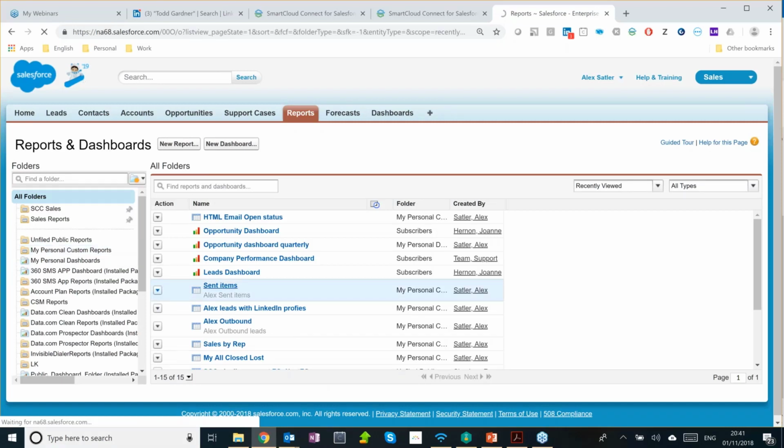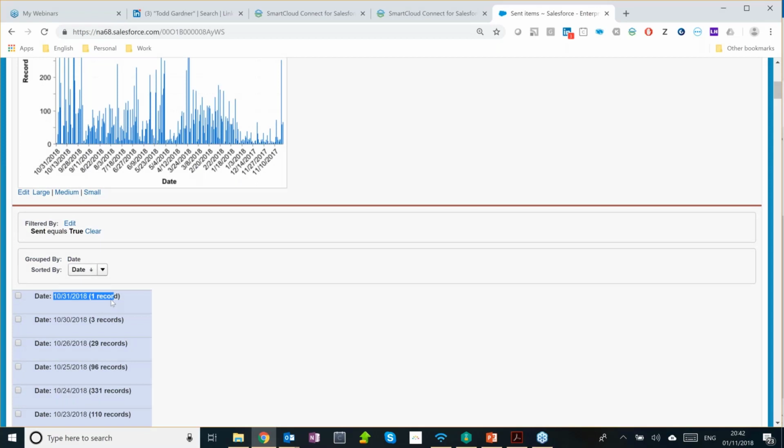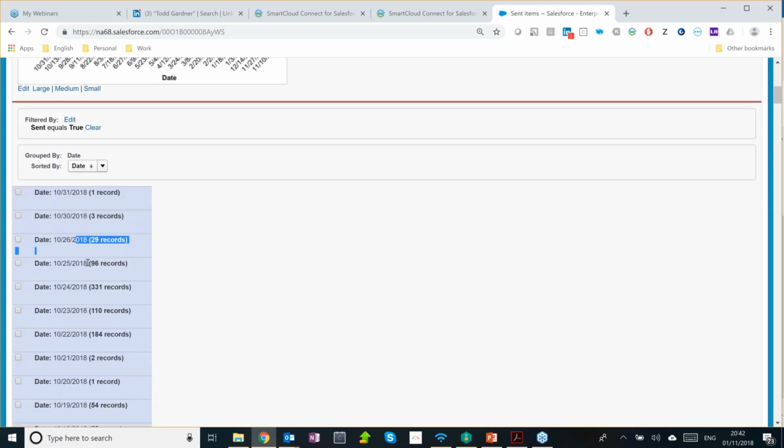So this report basically shows how many emails I sent on a daily basis. And obviously the report data has been collected thanks to SmartCloud Sync functionality, since all the emails that are being sent to my clients, to my prospects, are being automatically synced with Salesforce and matched to the appropriate Salesforce records. So Salesforce right now is gathering the report. As you can see, it's trying to get all the report done, and that will display the number of emails I sent on a daily basis. Right over here, you see. So it shows, let's say today, for example, one email has been sent, yesterday 3, the day before yesterday 29, 96 emails.